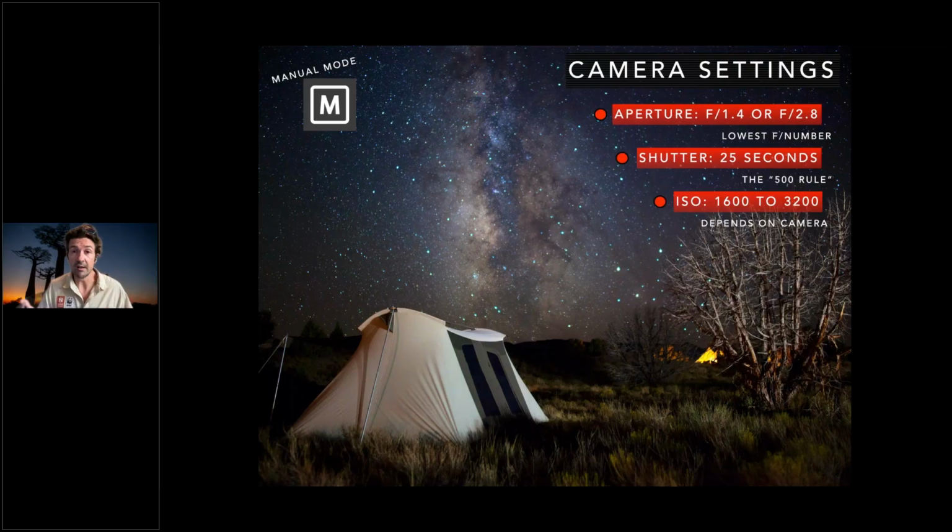We don't want a high ISO. We would love ISO 100, 200, 300, 400, but usually because of how dim the lighting conditions are, your aperture can only open up so much. You can only lengthen your shutter to about 25 seconds before you start seeing those little star trails. We will talk about intentional star trails here in a second, but the little tiny ones make them look like little worms. It's just very, very distracting. You do want relatively pinpointed focused stars.